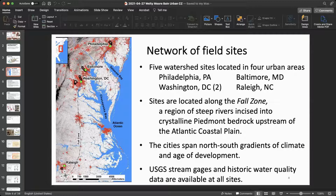We also have synoptic data where an individual site is sampled. I think it's 50 different locations along the stream at one point in time instead of bi-weekly like the others, and that also gets fed back into our database.